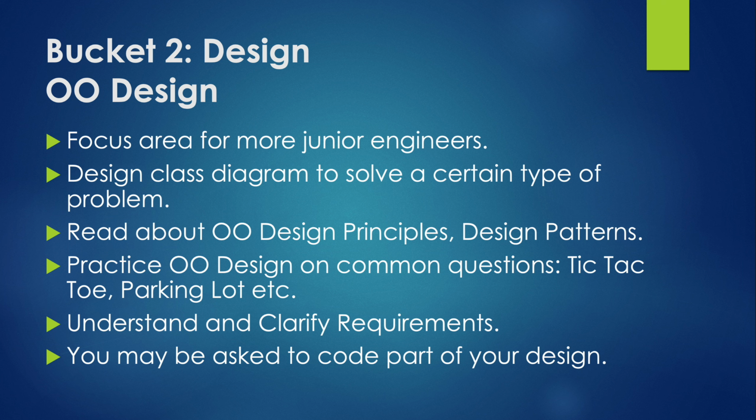And once you come up with a class diagram, you may be asked to code part of your design. So they may say, okay, once you have these different classes, then you pick one of the classes, or they'll tell you, okay, can you write this function in this class, right? So be sure you know how to think of a problem from a design standpoint and then write the code, right? Not just jump directly into the code.